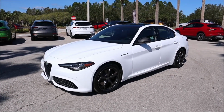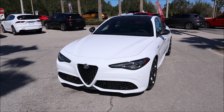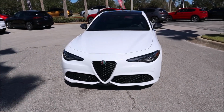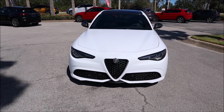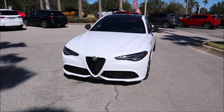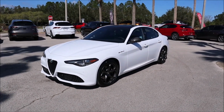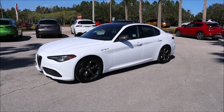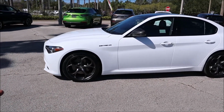All right, guys, so this is the final color we haven't seen the Alfa Romeo Giulia Estrema in for 2023. We've gotten the Misano Blue, Alfa Rosso, and Volcano Black in the previous video, but this is Alfa White, Bianco. This is just a basic gloss color with no upcharge. So this happens to be one of the cheapest Giulia Estremas when it comes down to it, because those other paint colors are premium paint, so there's an extra upcharge.